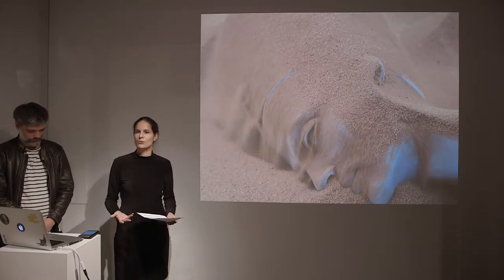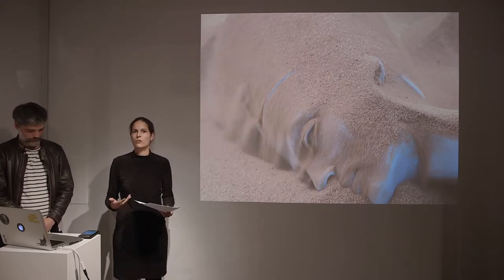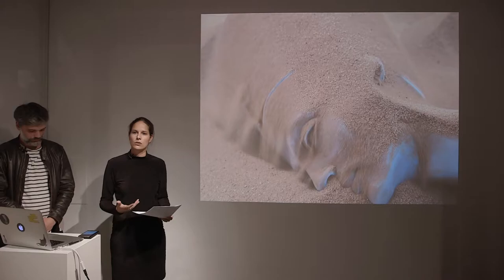we don't like to talk about restitution for that reason, because we don't want to talk about dead objects, but we want to talk about living societies, how they relate today to those objects. And this is, I think, what needs to be discussed. Egyptians today, how they relate to this, Berliners, how they relate to the Nefertiti. And then we can see how we can work it out.